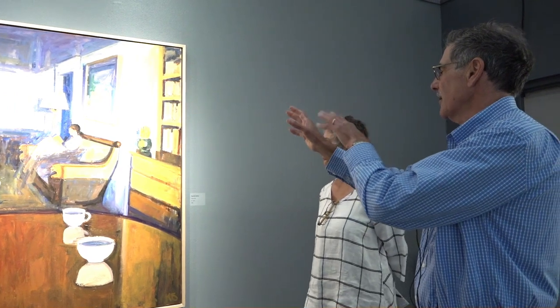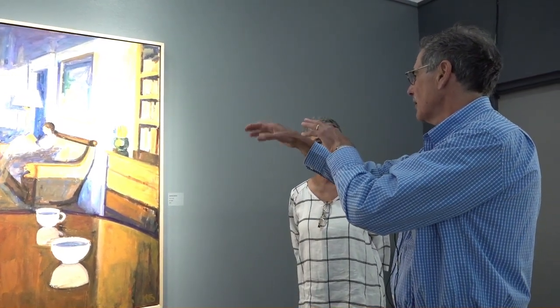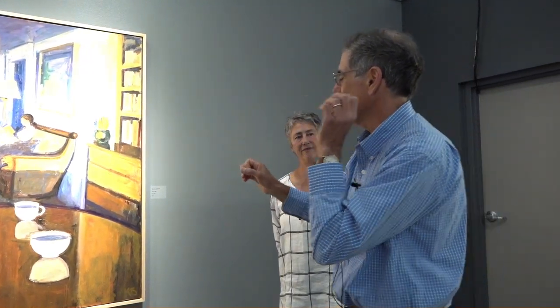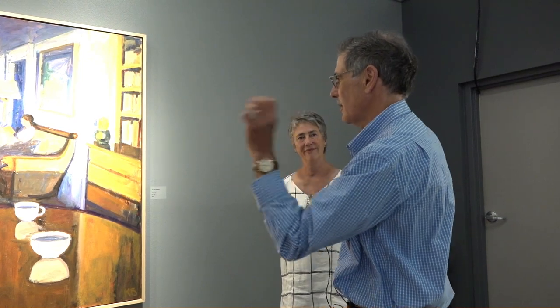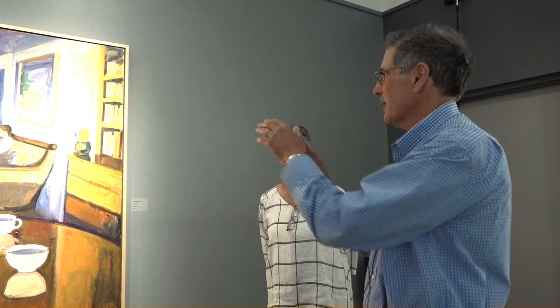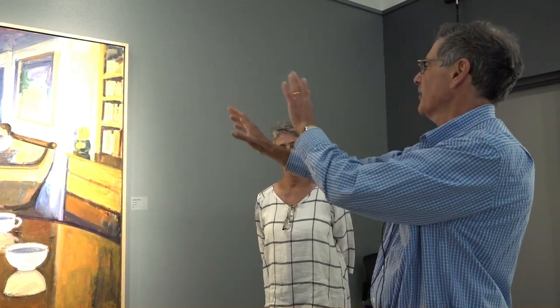So it's not detailed. The figure is in the space, and you see her reading. But your eye sees the still life very, very quickly, directly painted, and so there's a lot of information. And then you go past that, and then you see the figure's back there, but not really detailed. So there's a mood to the thing.